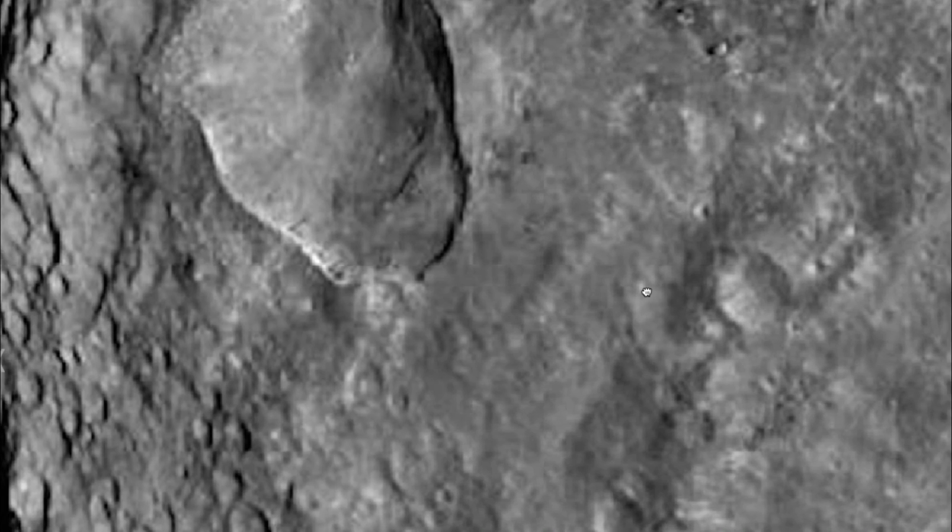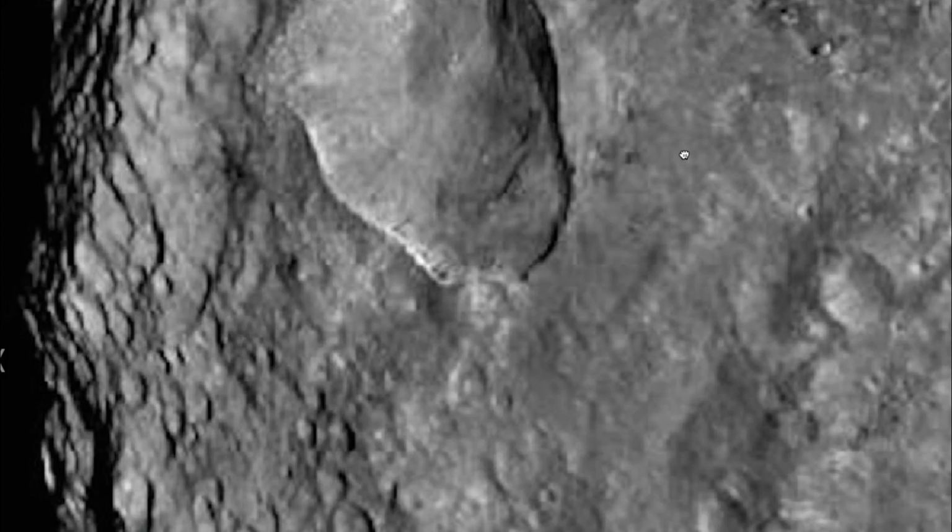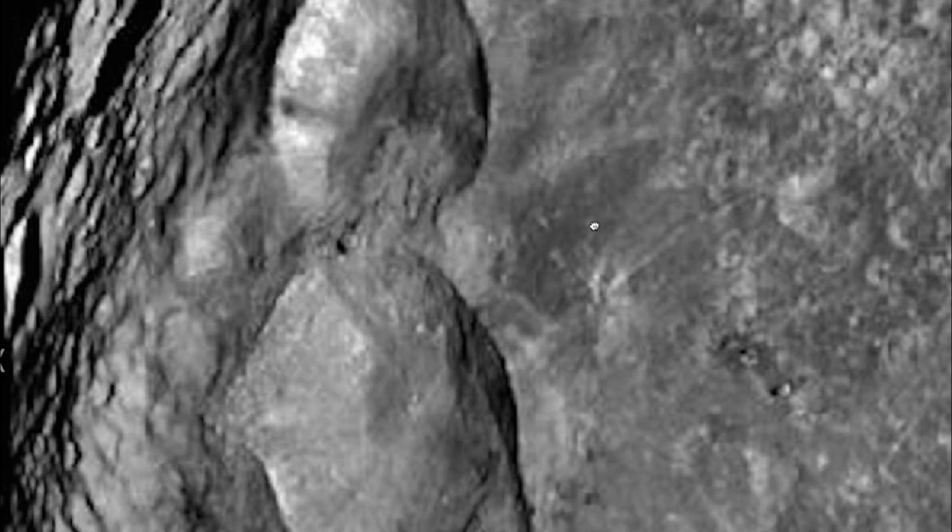Now, as I move across, there is another face right over here. Now this face is next to a square structure. Do you see the square above my cursor? See my cursor right there? Let me make it bigger. Here is the face, nose, mouth, ear. This will be hard to see. The structure right here, the square structure, is not hard to see.